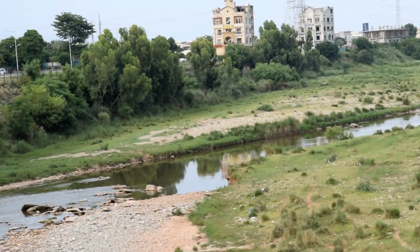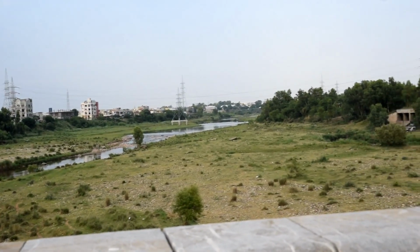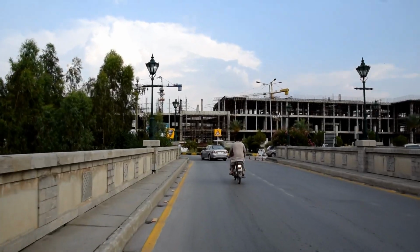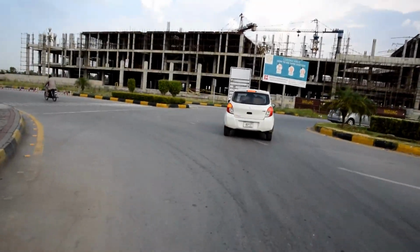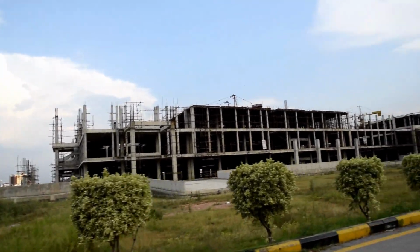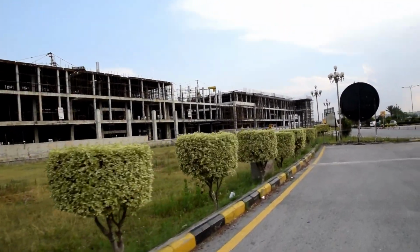The water is quite dry, obviously hot seasons, you know, they're lacking up the water at the moment. But this is the second bridge that I know of that you can go and cross in Bahria Town. And this is the plaza. Oh my god, have a look at this place. This is huge. It is massive. You know, look at the construction of this.